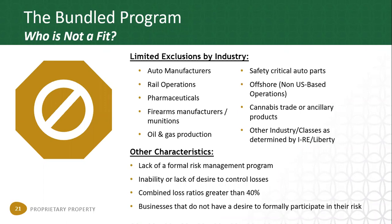Other characteristics that might preclude somebody from participating in the program is kind of the opposite of what we just talked about. They don't really have a strong risk management program. They might have good claims history, but it's only because they've been lucky and not because they've been good. So that would probably preclude a business. Also an inability or lack of desire to control their losses, high loss ratios, and businesses that aren't interested in participating in their risk. Those are all kind of the opposites of some of the things we just talked about on the last slide. So those are some characteristics to look for.